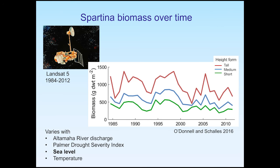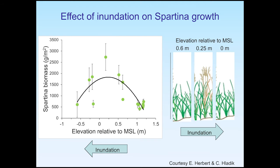So what's going on? Okay, so this is data from around the GCE domain where we look at our long-term average in biomass that we record, so this interannual variability, and I've plotted it relative to elevation, relative to mean sea level. The way this looks, inundation is going from right to left, so it's a little bit backwards, but if you look at the Georgia marshes right now, we average about 0.6 meters. That's sort of the average elevation of the marsh platform, and here I've put in a little bit of water coming on that marsh.